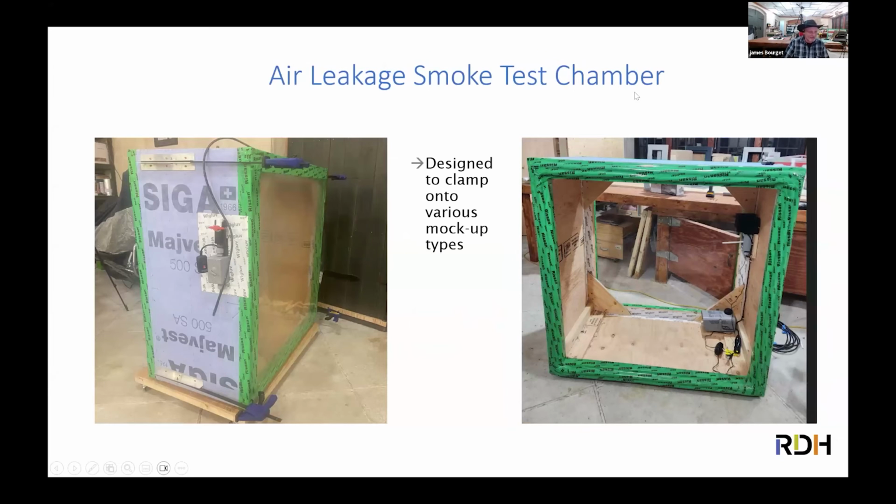The chamber itself that we use, it's one of those things that, for builders who want to test their own stuff, you can go to Home Depot and pick up a smoke machine and a couple of electrical components. This is simply two large jarred backer rods set down with air sealing tape, a couple of bar clamps and some Mylar.